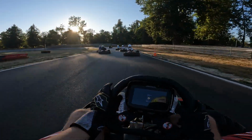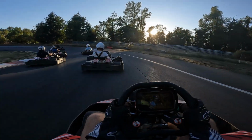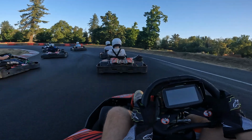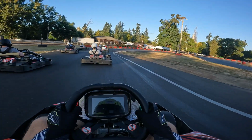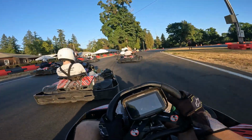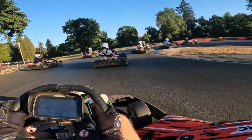I qualified P5. Heat number 1 was a little tricky. I had a pretty terrible cart that just could not turn right, which is somewhat important to sprint racing. So, I dealt with that as best as I could, but ultimately lost a few positions. So, not too big of a deal. Starting the final here, P8.